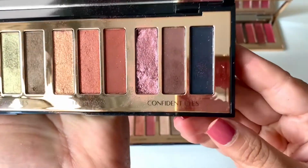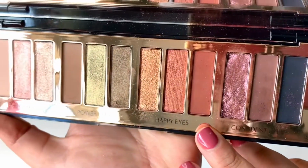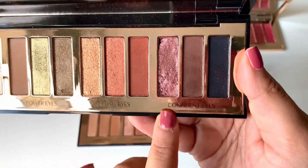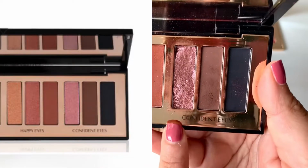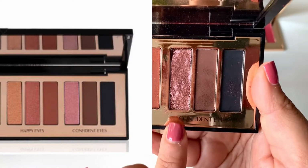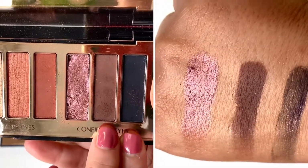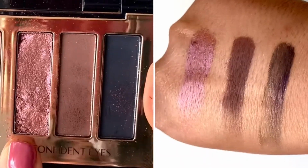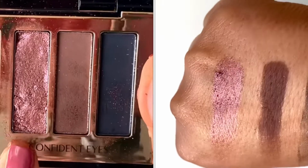Moving on to Confident Eyes. Now this is the smokiest of all of the trios here, but also the most disappointing. I guess that's because I was expecting this shade to be a lot more pink. From the photos, this one seemed like a very pretty light pink, and I thought it would go really beautifully with the darker shades here. But it actually goes on very dark, and it's not very sparkly either. It's not very pigmented. It's quite sheer, and the pigments almost fall out.